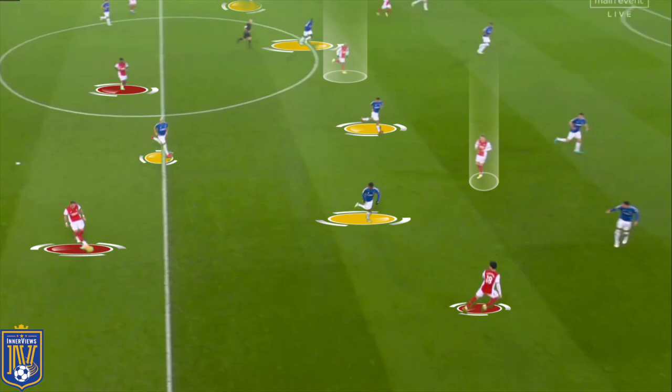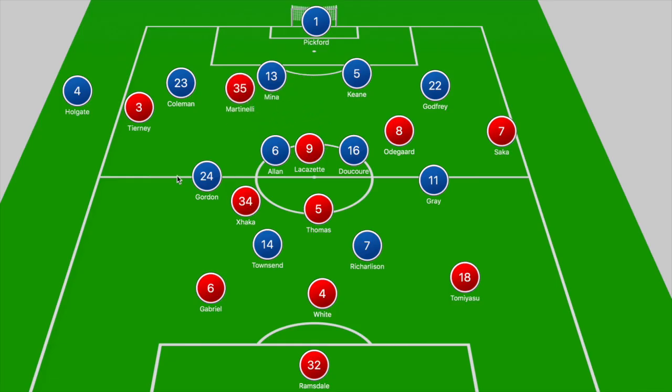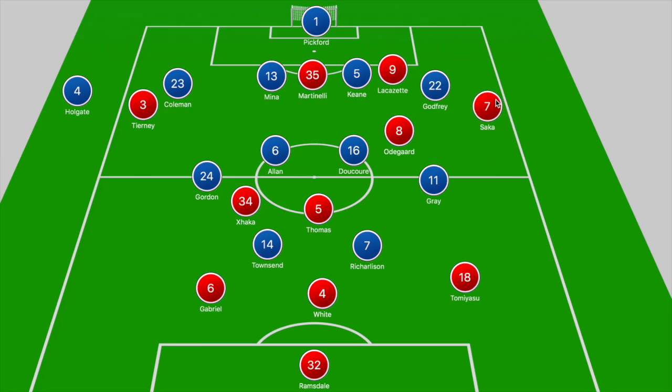Lacazette's role was odd in general because, yes, he was doing a good job of receiving the ball between the lines, and it was impactful in terms of Arsenal scoring, but for the most part there were times where Tierney had the ball and you simply needed Lacazette in advanced positions occupying the center backs, and then having Martinelli potentially make runs towards the front post to pull out Mina. Or if that wasn't the case, have Lacazette looking to spin across Keane and then have Martinelli making those runs in between the center backs.